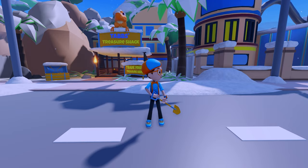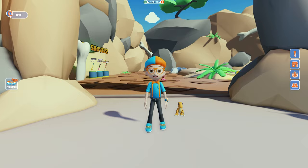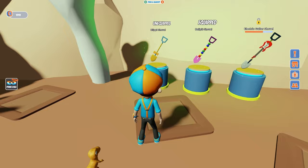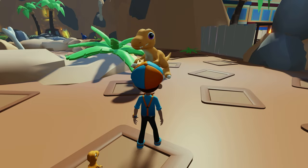Bye-bye! Hey, it's me, Blippi, and look, I'm here with my dino buddy, Tommy the T-Rex. Come on, let's go look for another dino egg. Whoa, first we need to pick a shovel so we can dig up an egg so Tommy can have a friend. Maybe we should pick the Blippi shovel or the ball pit shovel or maybe the guitar shovel. I think the Blippi shovel's perfect for me.